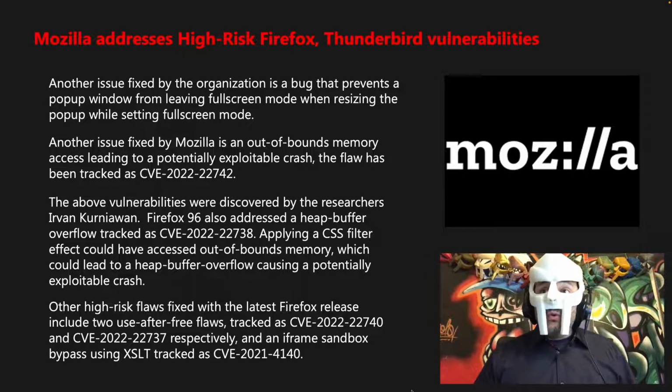The organization fixed 6 medium-severity issues in Firefox, including a sandbox escape and the lack of URL restrictions when scanning QR codes in Firefox for Android. The open-source organization also fixed a series of memory safety bugs fixed in Firefox 96 and Firefox ESR 91.5 and Thunderbird 91.5.